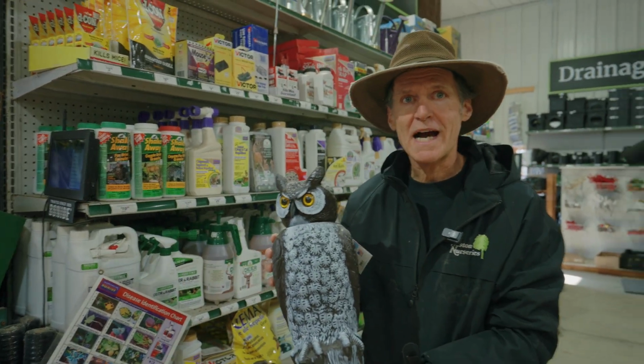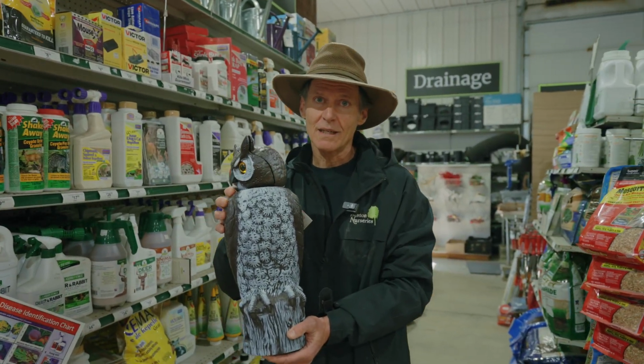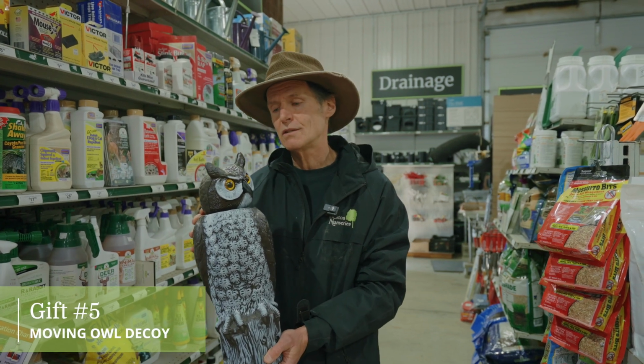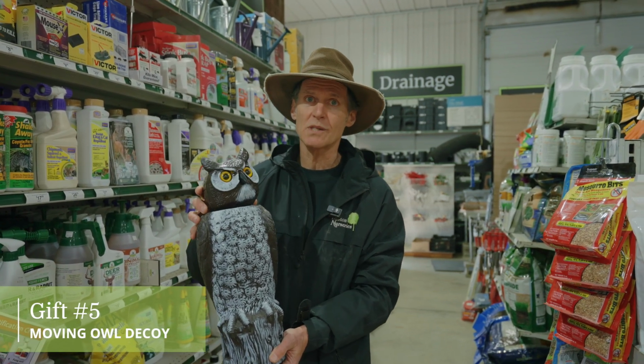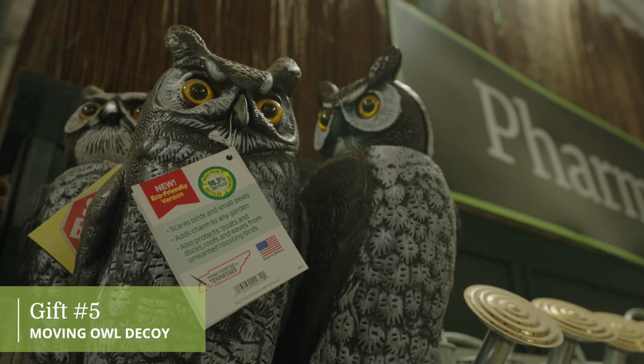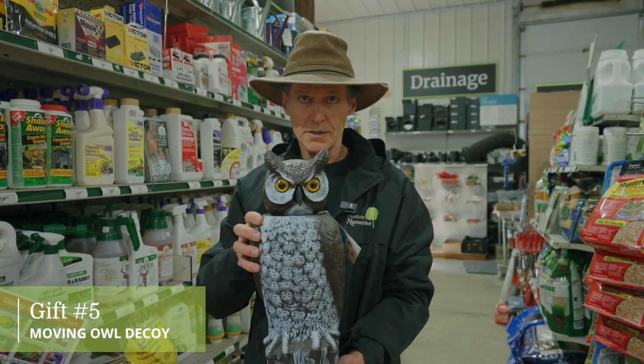So here it is, number 5. This is my best gift, and it serves multiple purposes. You can use it in your house ornamentation, or you can use it where it's supposed to be, outside, to keep rodents like squirrels and other small animals away from your house or your garden.